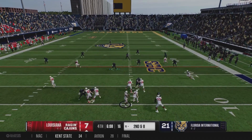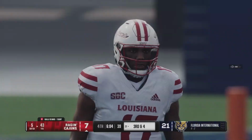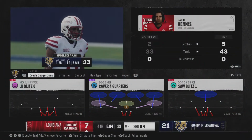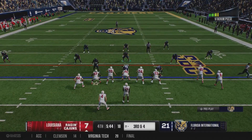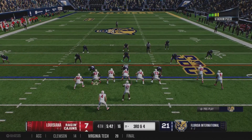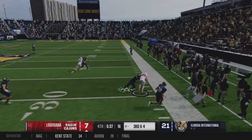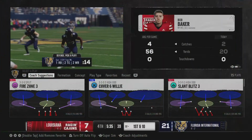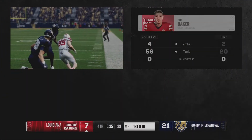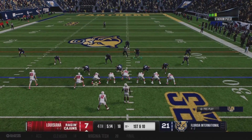Looking to throw on 2nd down. The short hands, it's Dennis, and a good job in coverage there as they stop it after just a few. Now the defense will try to rise up on 3rd and short from the 21. From the gun, wants to pass. The throw to the outside is complete. He'll get it up to about the 32-yard line before he's stopped, and it'll be first down. The Raging Cajuns come to the line with a new set of downs.